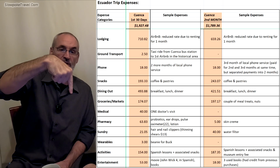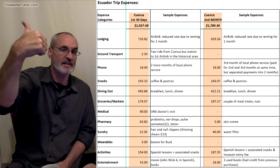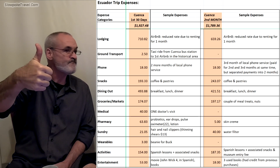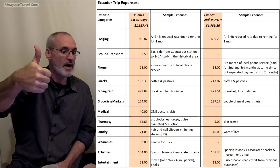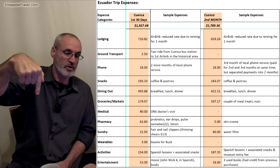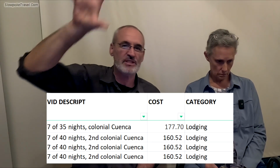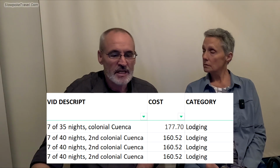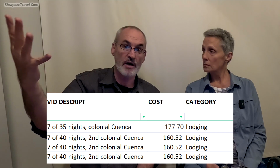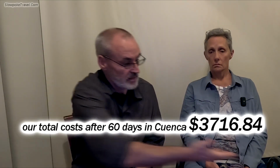So we've got links around. You can see how much we spent for one week in Guayaquil. And now we've got our monthly budgets broken up here if you want to take a look at those, and I'll put some pictures of some more specific stuff so you can see how Camera Girl is tracking that stuff. But our total costs for 60 days in Cuenca is this, or maybe this.